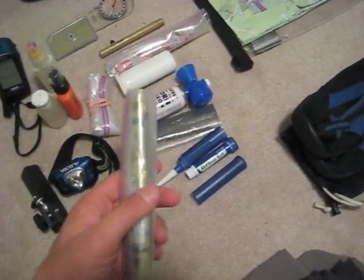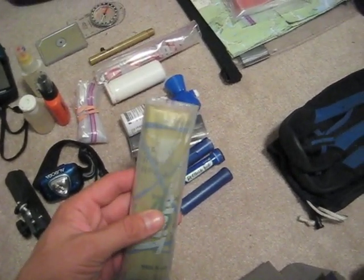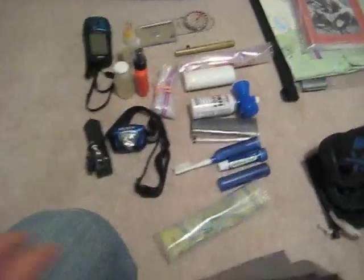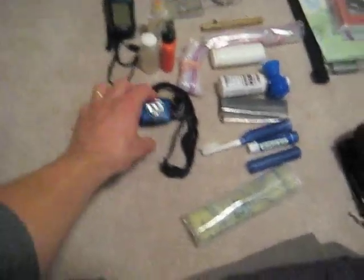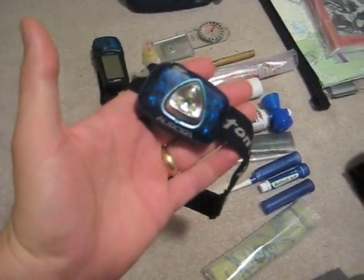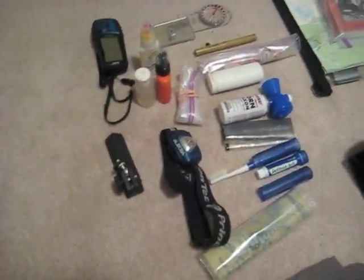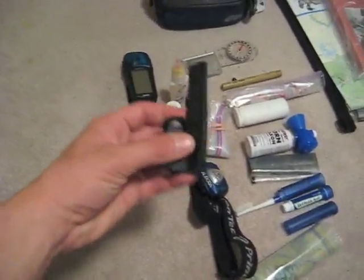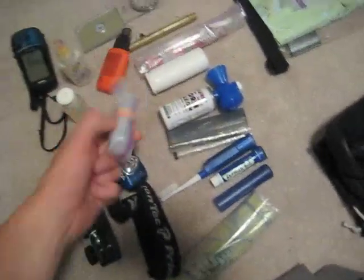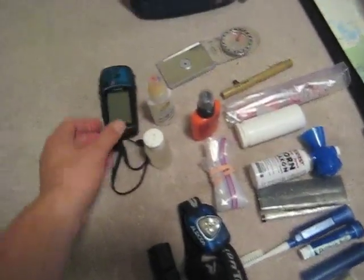I've got my strop here for sharpening up my knife, just leather with a compound on it, on a piece of wood, and just like to keep a good edge on my blade while I'm out there. I have my light here, my headlamp, an Aurora. I've had this for quite a while. I think there's some brighter ones out there now, but this one here has served me well, been pretty reliable. I've got my little camera mount here, and spare batteries.